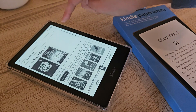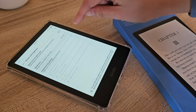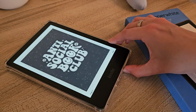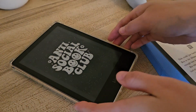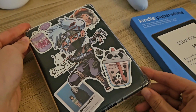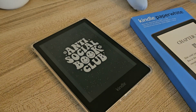Just jumping in to say that I managed to get the ads removed, and I bought a cover on Etsy. So now when I lock my Kindle, it looks like that. How cute! I love it. So that is the front with my fake wallpaper, and then that is the back. I moved the stickers a bit. I need to move him over, but that's the vibe I'm going with right now, and I love it so much. I'm gonna have another video on how to do this.